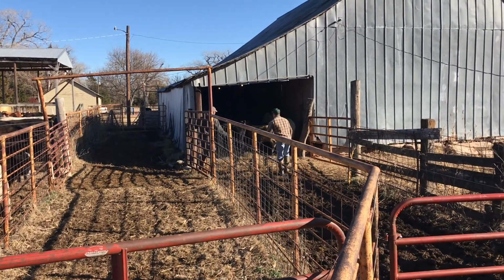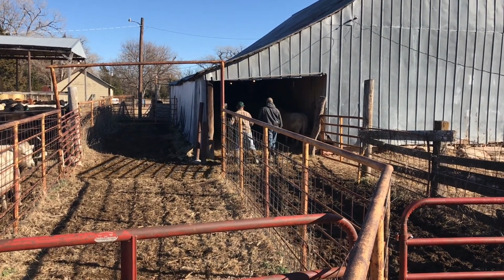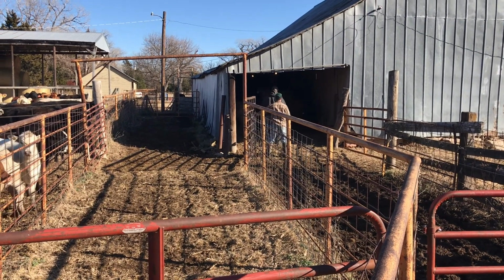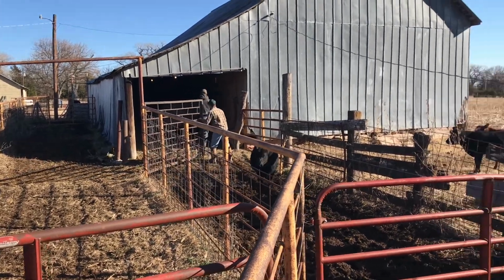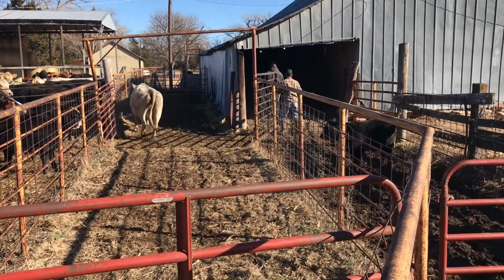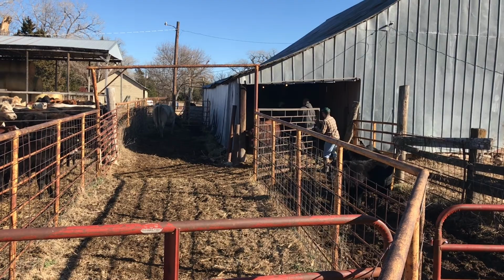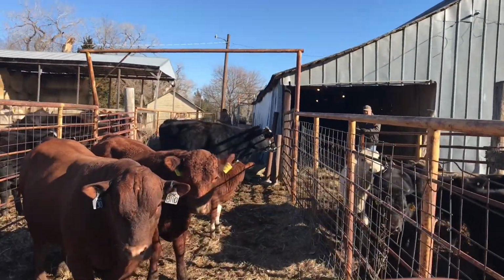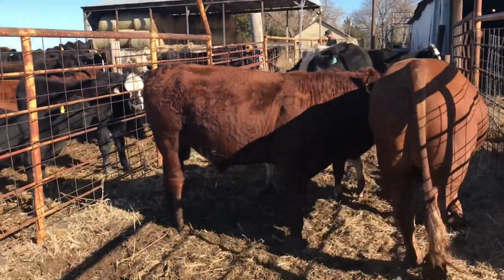Yeah. So what we're doing, guys, is we're doing a catch and buy system. So we have everybody inside the barn here. We're going to put mamas and babies in one side. On the other side, we're going to do wean calves. We're going to wean calves out with these. Down there.